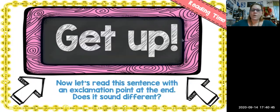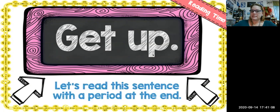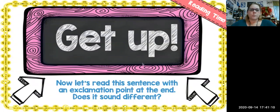But now we have an exclamation point. The exclamation point tells us that we need to read this sentence with excitement. So now the sentence sounds like, get up! Let's try that together. Get up! How did that sound different? Turn and tell your learning partner how these two sentences sounded different and why it sounded different. And when you're done, go ahead and hit play so we can continue on our lesson.